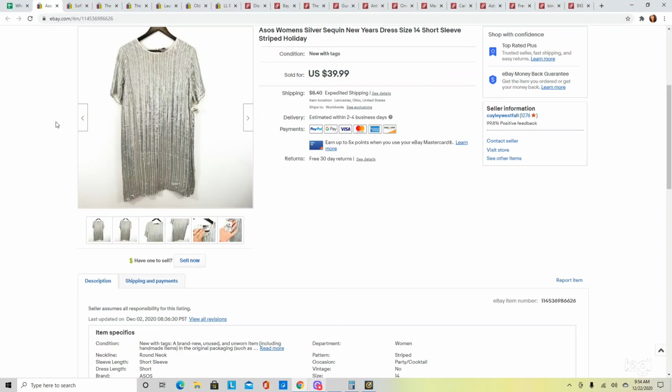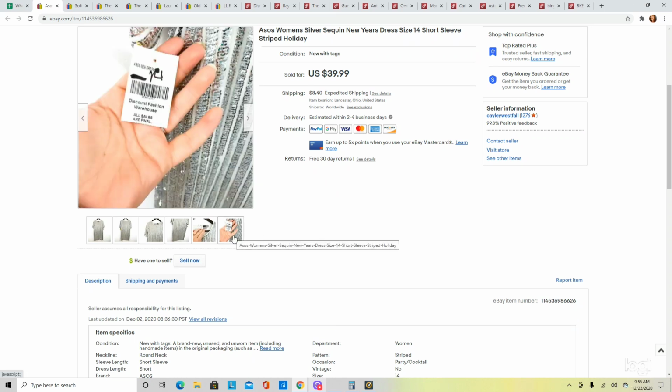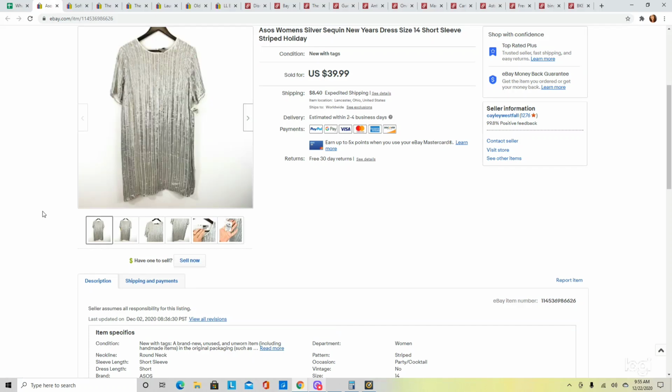Along that same line is this ASOS dress. This is a sequin silver dress, and you can even see I put New Year's Eve and holiday in my title to try and get the right buyer. This was new with tags from DFW. I don't pick up ASOS very often, but when I do, they're usually more unique pieces and harder to find.